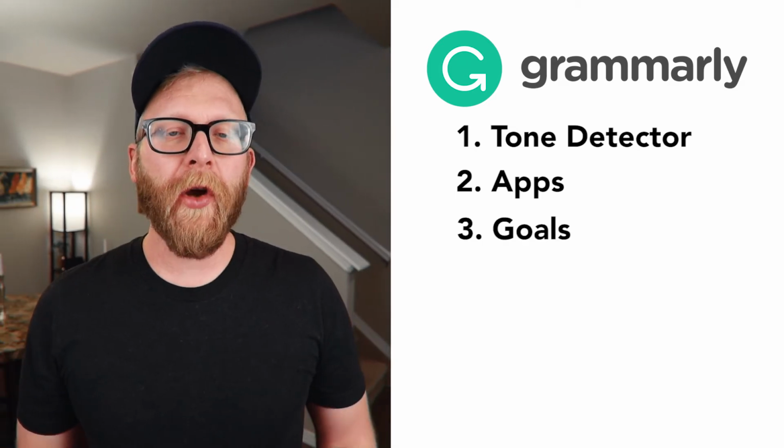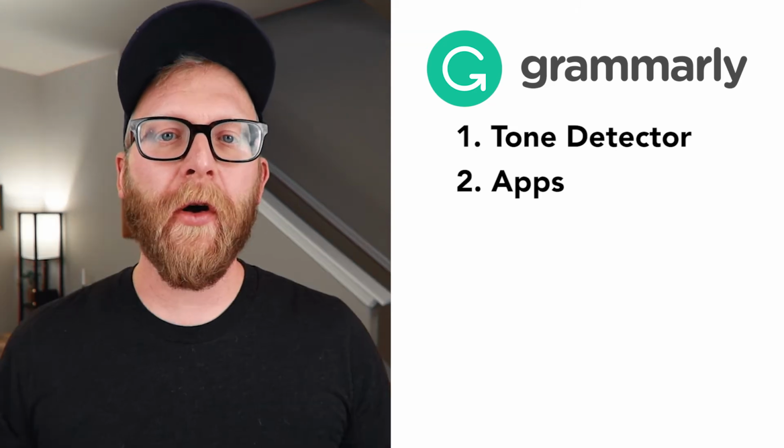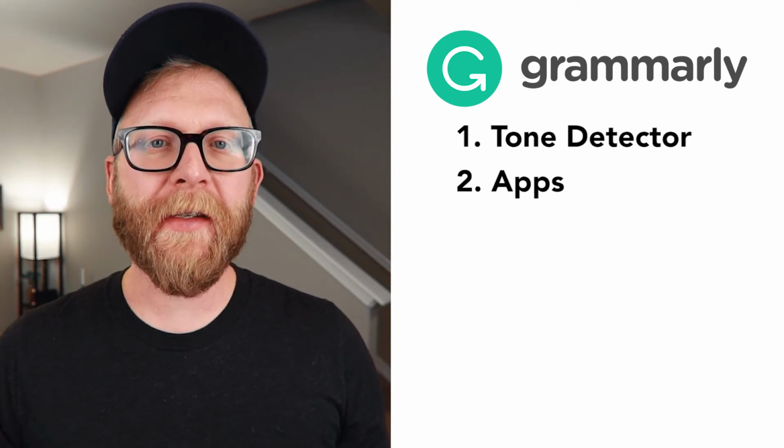Number 3, Goals. You can set goals for every piece of writing you're using Grammarly for. The goals will fall under 4 distinct categories: audience, formality, domain, and tone, to provide more personalized suggestions. Tool number 3 is Zoom.